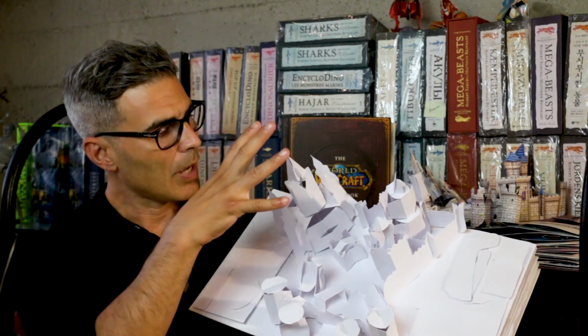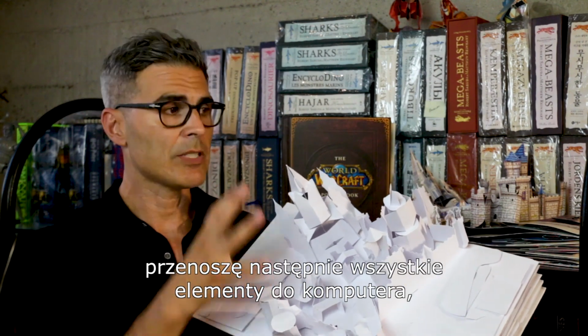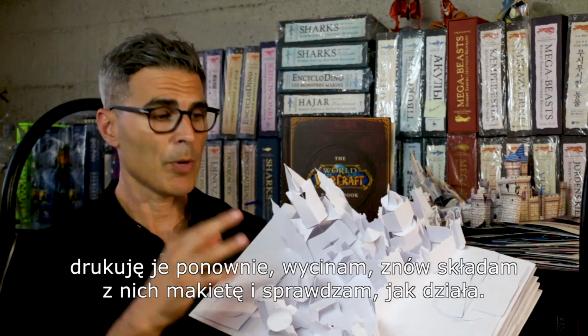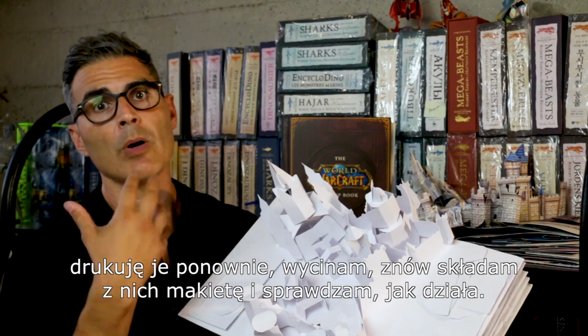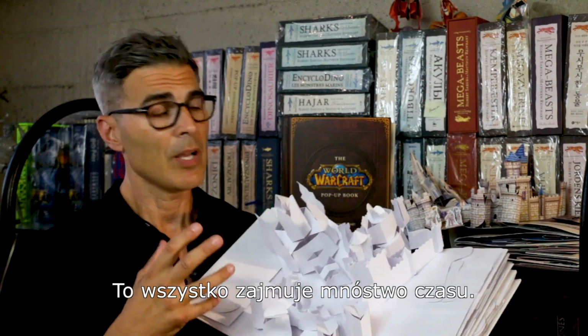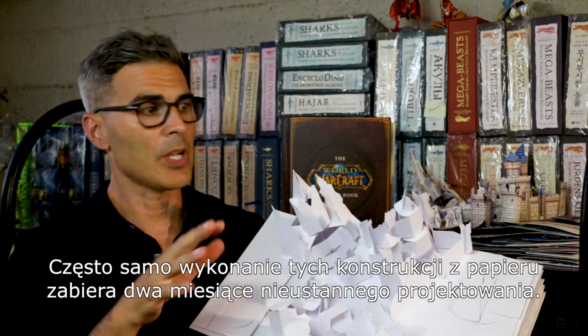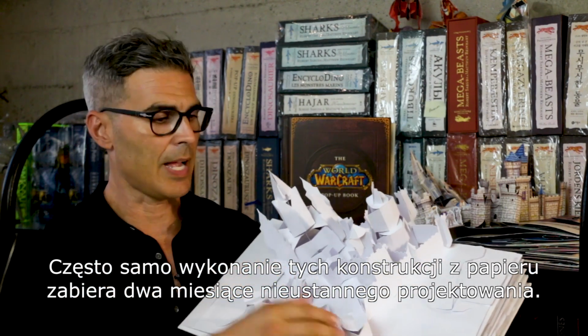So I will build something like this by hand at first, and then I'll take it apart, trace all the pieces in the computer, and reprint those pieces, cut them out, rebuild it, and see how everything works together. So it takes a long time. Oftentimes, just the paper engineering, just making the pop-ups, takes about 2 months of non-stop design.